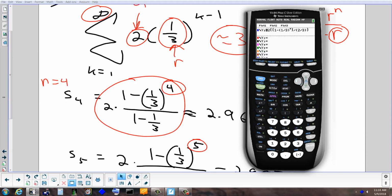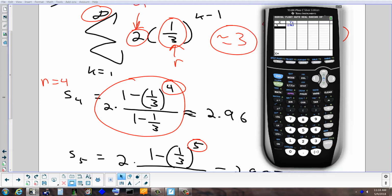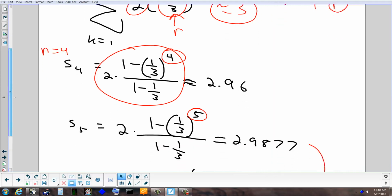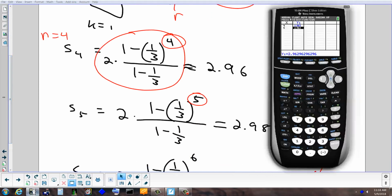Now, I can check and see if we did it right, because I can go to my table, and I can let x equal 4, and see if I get 2.96. So let's go to my table. When x is 4, I get 2.96. When x is 5, I get, actually if I highlight it, you can see it, 2.962. Is that what I had? Nope, it should be 2.98. So, let me double check I typed it in right. Okay, I typed it in wrong.